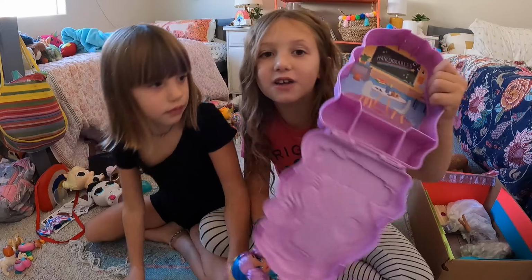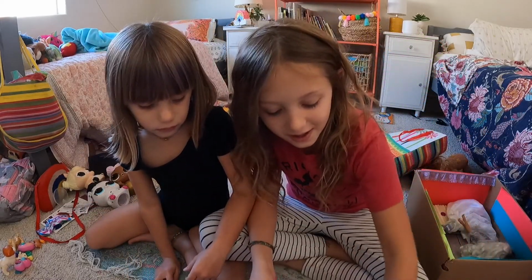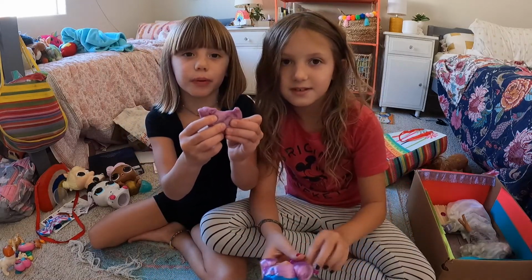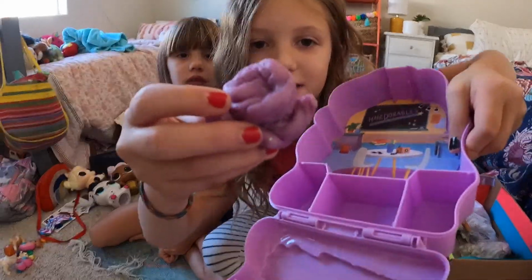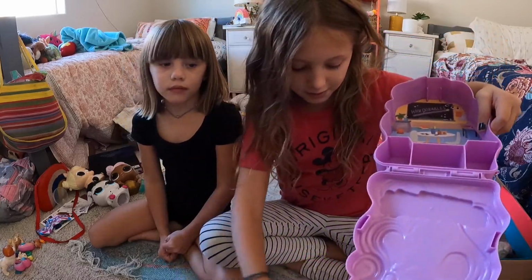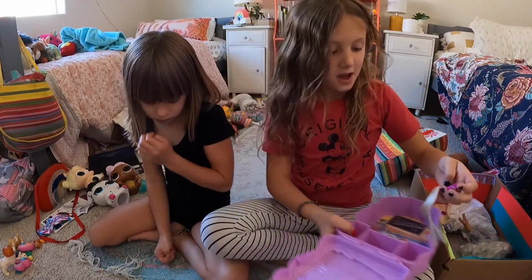What's cool about this is that you can keep it as a case, so you can carry your Hair Adorable. Or if you have tons of slime, you could put it in there with your doll. Look, here's the slime. It didn't come with it, we just put slime in there. Or you can put her extension and her other stuff in there.